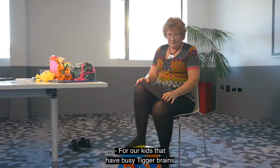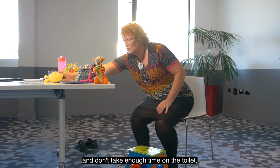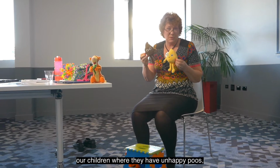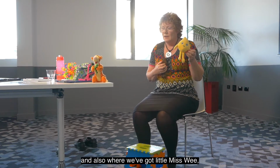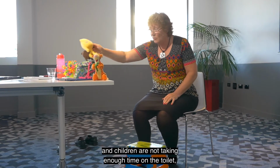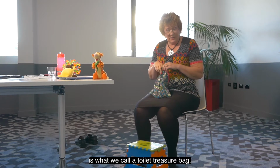For our kids that have busy Tigger brains and don't take enough time on the toilet, or our children who have unhappy poos and a fear of Mr. Poo, constipation, and also where we've got little Miss Wee leaking into the pants, and children are not taking enough time on the toilet, a good thing to introduce is what we call a toilet treasure bag.